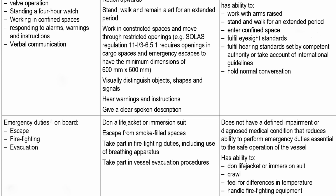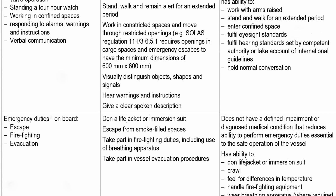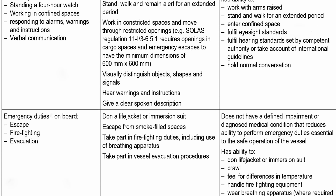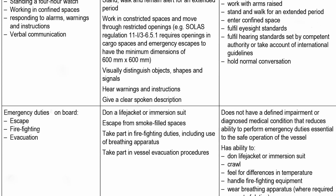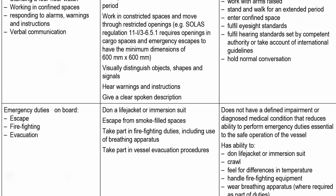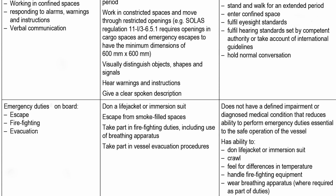So the high-level criteria for the emergency duties are: he shouldn't have a defined impairment or diagnosed medical condition that reduces ability to perform emergency duties essential to the safe operation of the vessel. He should have the ability to don life jacket or immersion suit, crawl, feel for differences in temperature, handle firefighting equipment, wear breathing apparatus where required as part of duties.